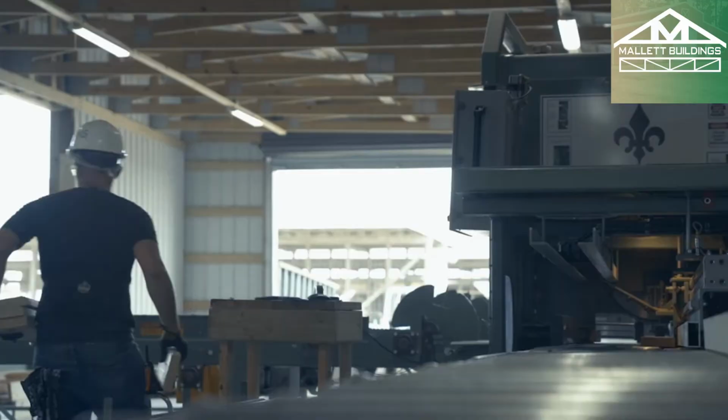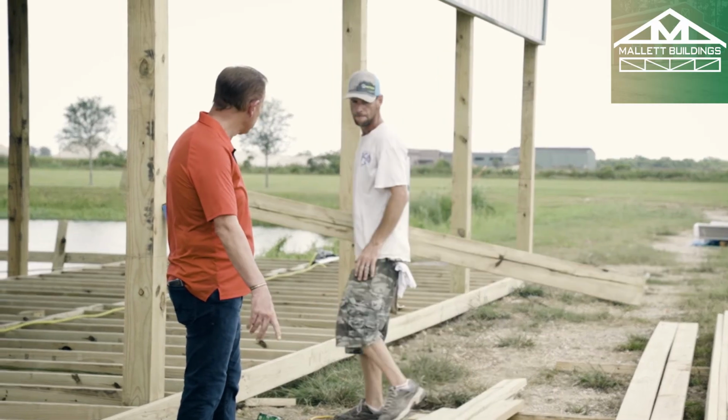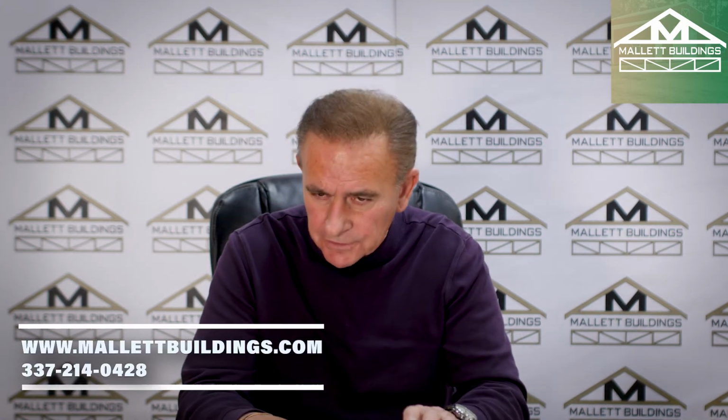So check the background of the company, make sure that they have a business and not just working out of their house, and make sure they've been in business a while, so that you don't have to be worried about them going out of business, because then your warranties aren't worth anything. So warranties are a big issue.